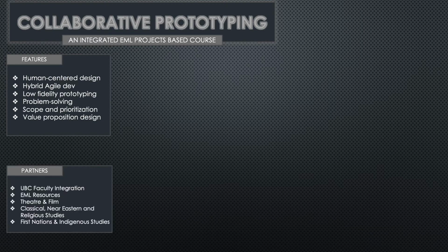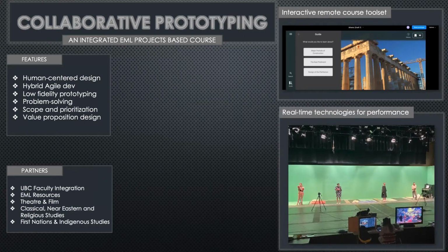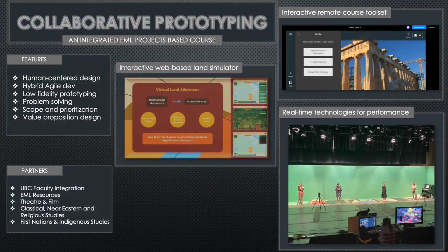Learners took on 3 projects proposed by UBC faculty: Tom Schult from the Department of Theatre and Film, Kevin Fisher from Classical Near Eastern and Religious Studies, David Gardner and Daniel Justice from First Nations and Indigenous Studies. Projects included an interactive remote course toolset, real-time technologies for performance, and an interactive web-based land simulator. The course will be offered yearly in Term 2 of the winter session.